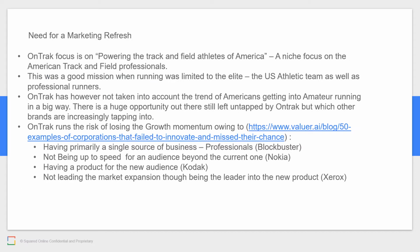Now, the need for a market refresh comes from the fact that the focus for on-track has been largely on the American track and field professionals. So it needs to revamp its marketing efforts in order to address the likely new digital savvy audiences of its products. Else it runs the risk of losing the growth momentum which we are seeing in other cases like Nokia and Kodak, who have been not keeping in touch with the times.